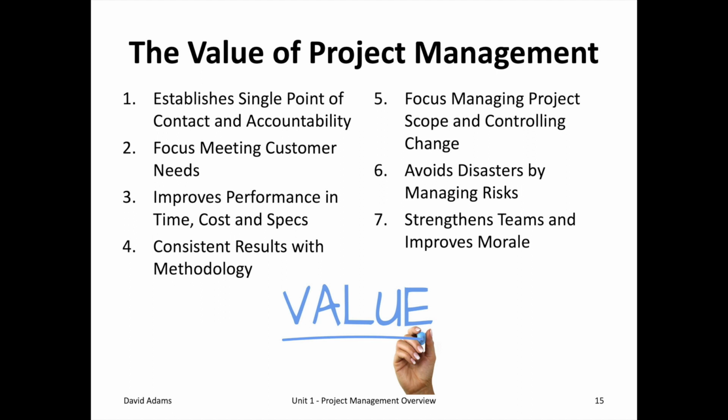The project management approach will reveal consistent results with the methodology. You focus on managing project scope and controlling change. And you often avoid disasters by managing risk. And lastly, the value of project management, it strengthens teams and improves morale.